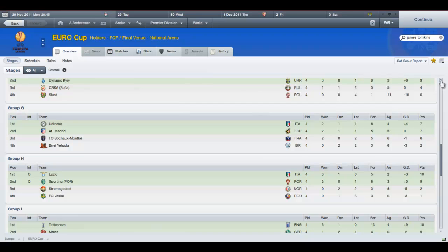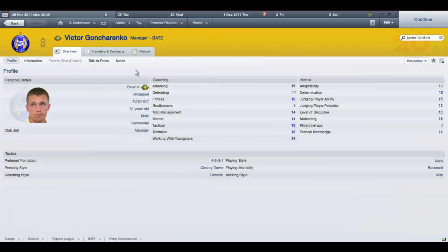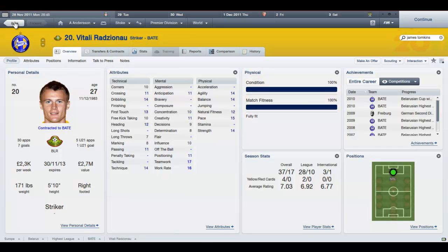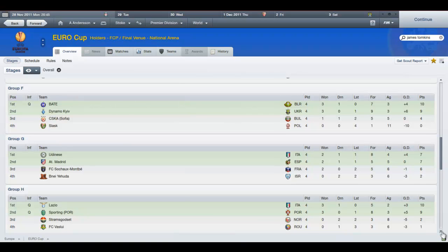What? Who on earth is this team from Belarus? Never ever heard of them. Founded in 1996. I might sound like a right knob now, because you lot probably know who these are. I honestly never heard of them. 34 years of age. I'm taking the piss. What is this? Never heard of them. What a poor show. Yeah, I guess you learn something every day.